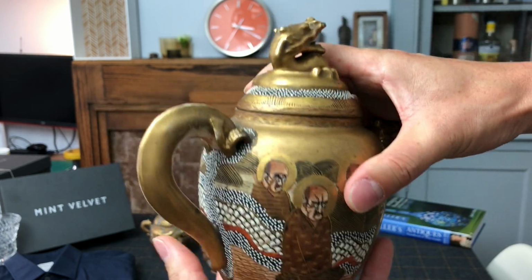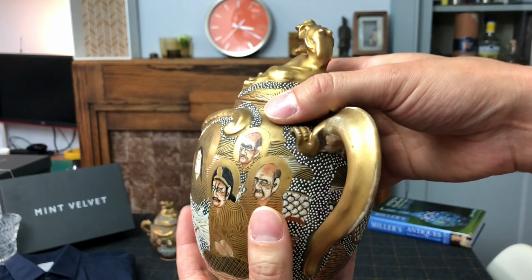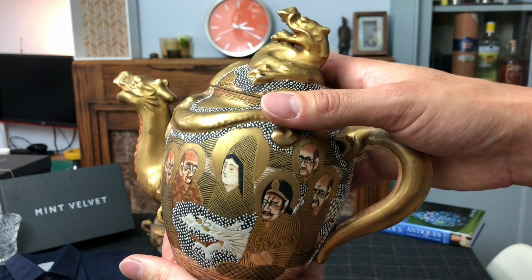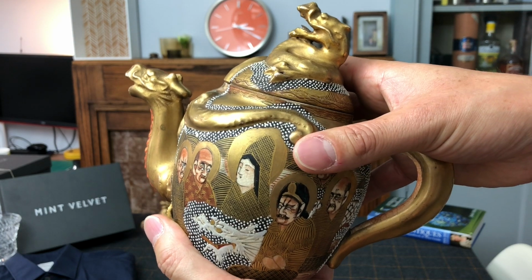I've given them a quick clean up, but again, I don't know enough. I don't want to damage them either, so there's definitely research I need to do. But for £8, really happy with that.